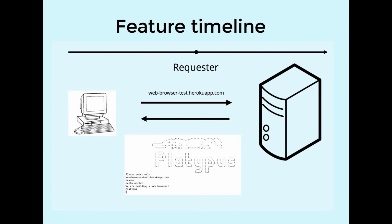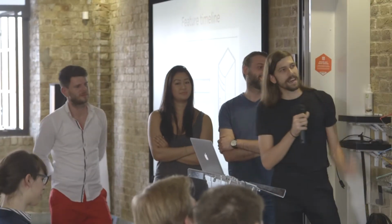OK. The next feature that we implemented was the requester. What it does is that you go into your very modern computer here. You type a random website, such as web browser test. And that goes into a server that looks like a fridge. But let's just think about the server as a big old computer full of information. And it returns you that information. And in our browser, it goes through the parser and then the renderer. And what you get is this very sophisticated first fully done product that you see here. Yes, I know. Amazing, isn't it?